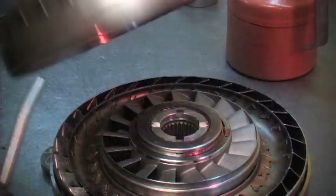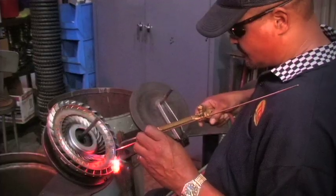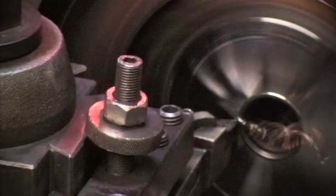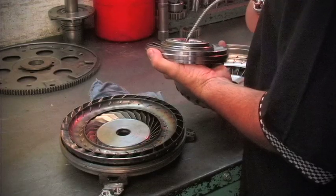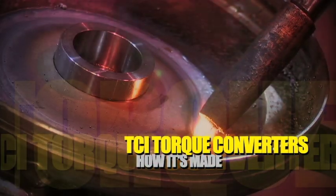From OEM replacement to full race, TCI parts are designed and manufactured using cutting-edge technology and some of the top engineering in the industry. And when it comes to torque converters, well, that's TCI's namesake. But what is it that actually goes into the design and assembly of a torque converter? Consider this a rare inside look into TCI's facilities to see exactly how it's made.